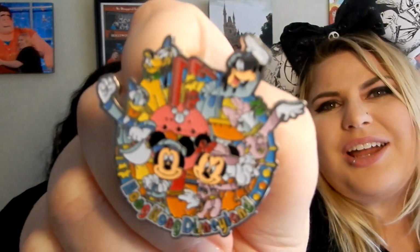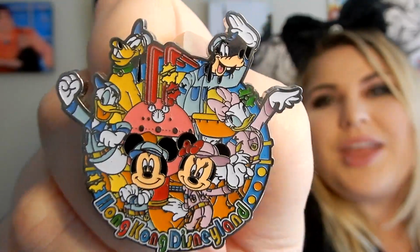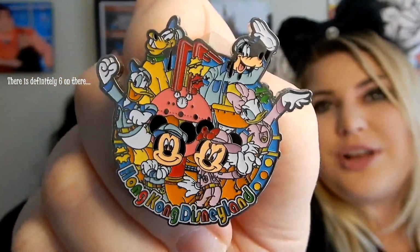Alright. And then the next one we're going to show is from Hong Kong. It's this really cute, I don't know if it's the Fab 5 on there. I think so. 1, 2, 3, 4, 5. Yeah. I don't know. I just love the colors, and it's really fun. So this is for Hong Kong Disneyland.